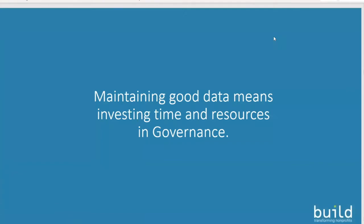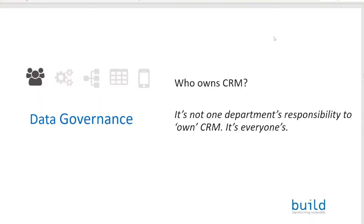So data occupies a very curious place for many fundraising programs, marketing teams. They will happily and readily acknowledge its importance, but they also treat it as the exclusive territory of the IT or IS department. They're very happy to make use of their insights, but getting to know the ins and outs of an effective data management policy is in their minds unnecessary. It's somewhat understandable, but it's mistaken. So you need to emphasize that everyone who uses the CRM owns it.